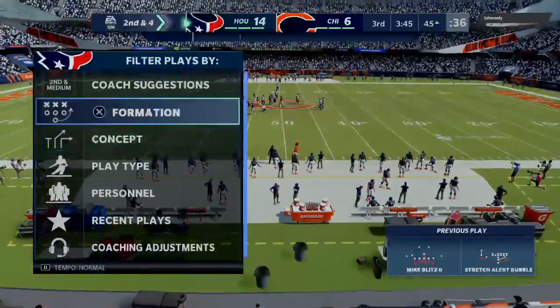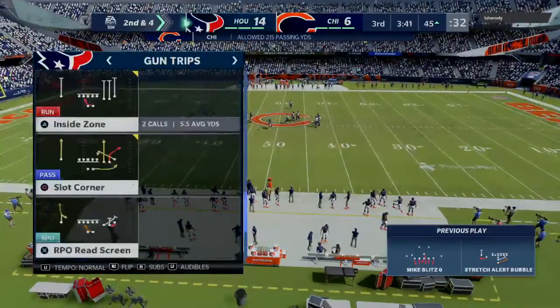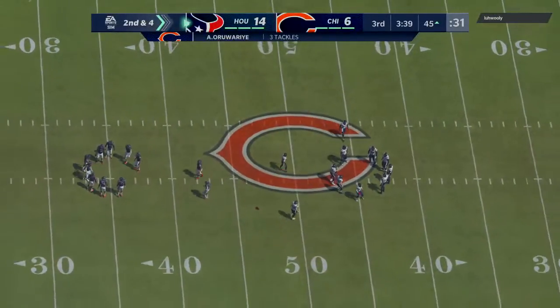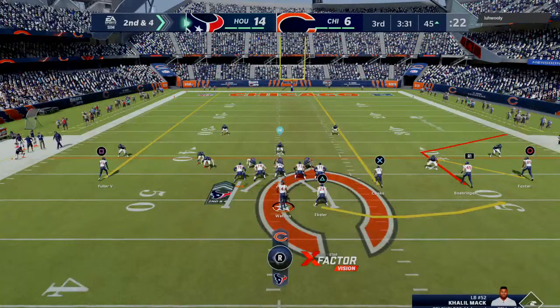It's a 6-yard gain on the ground, and that'll make it 2nd and 4. Decided to hand it off that time on the run-pass option. Appeared to be an easy decision. Just gave it inside. Nice steady gain. 6 yards on that last play. Here's 2nd and 4.